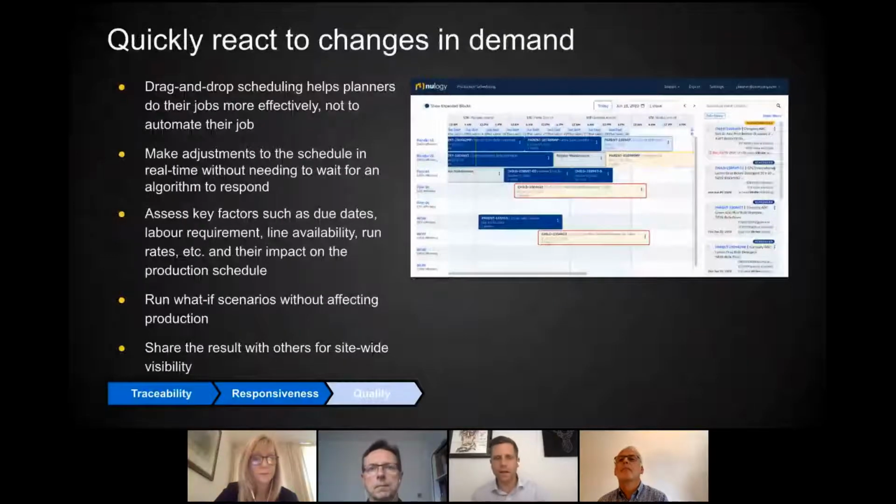The next example touches on the challenge around the cumbersome process to react to demand changes. So Nulogy's scheduling solution allows you to quickly react to changes in demand. You can make adjustments to the schedule in real time and use a drag and drop interface that helps your planners do their jobs more effectively. You're able to assess key factors such as due dates, labor requirements, line availability, run rates, and their impact on the production schedule. It allows you to make what-if scenarios without affecting production, and then you can quickly share these results across your site and to your customer.